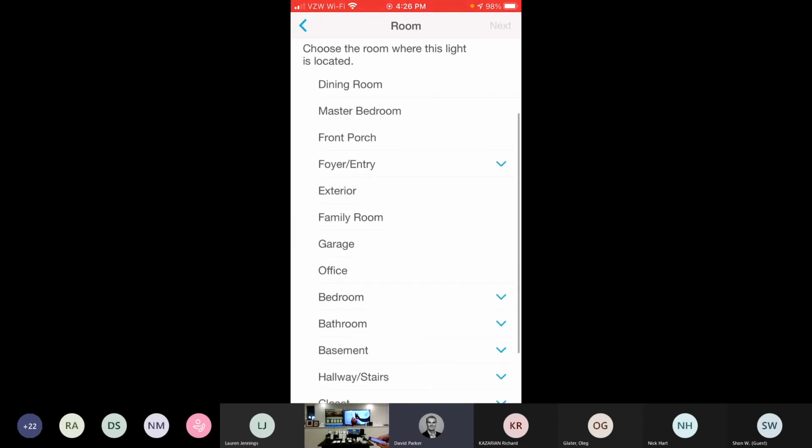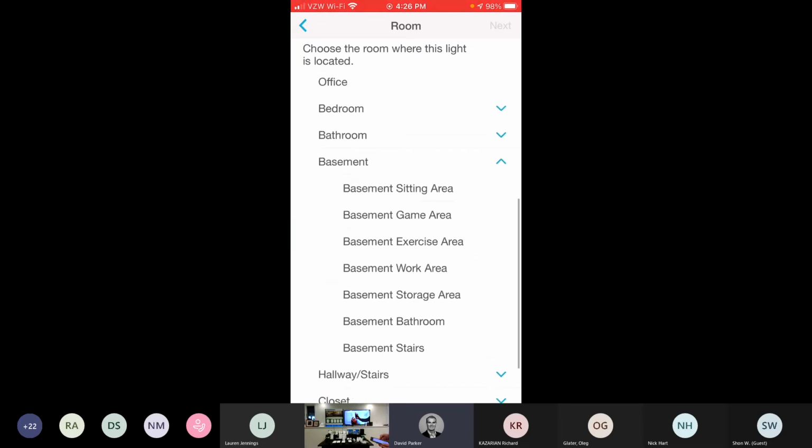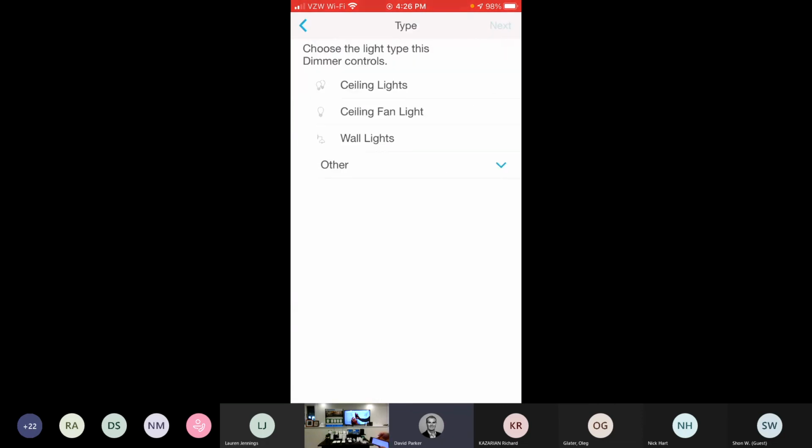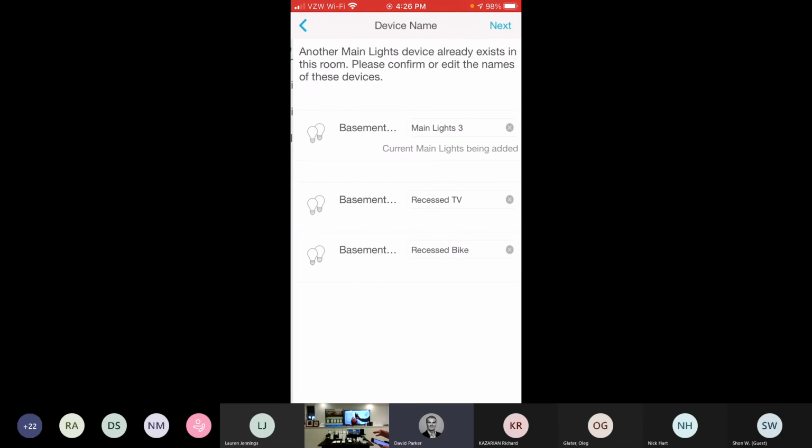So let's find, I'm in the basement. Let's be optimistic and call it the exercise area. It's asking me what type of lights. This will help us identify and group lights. So I'm going to say ceiling lights.